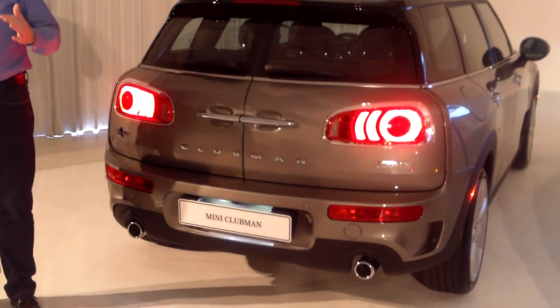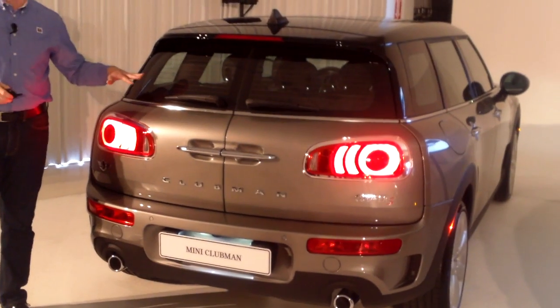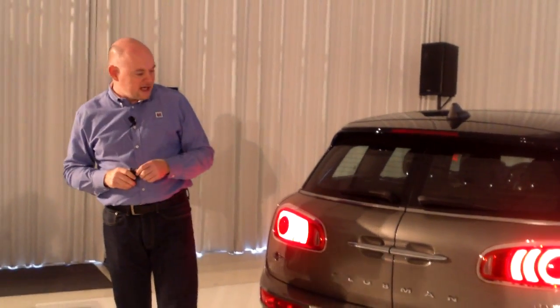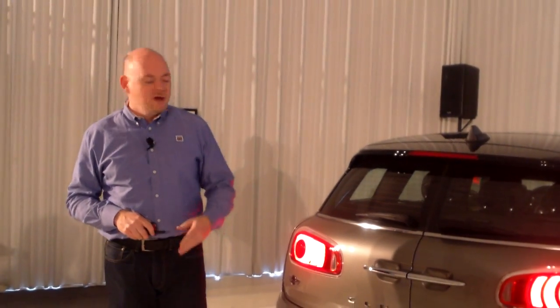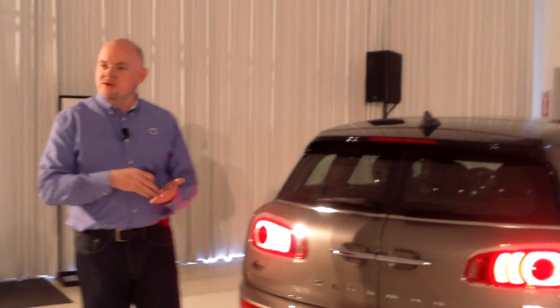Just to give you a perspective on size, this car is 6.6 inches longer than today's Countryman. So this is the longest, widest Mini we've ever made. Versus the 4-door hardtop, it's about 10.9 inches longer than that car. And versus the previous generation Clubman, 12.4 inches longer. So substantially longer and bigger than the previous generation. We think the previous generation Clubman is actually really in the 4-door hardtop in terms of dimensions. So this really is reinvention.